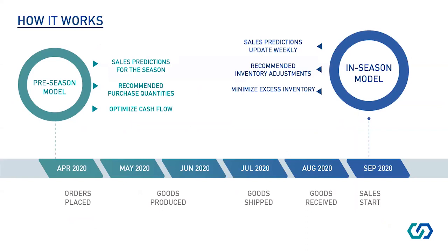Yeah, so in terms of the two models and the two sets of recommendations that we offer, here's a timeline of when those information and predictions would be offered to our customers. Given this is a supply chain timeline for the autumn-winter 2020 season, we know that if we want to start sales at the latest in September, we work back and say goods have to be received in August, shipped in July, produced April, May, and June. So really, orders need to be placed in April, which is coming up very soon. And before those orders are placed, that's the first time we give our predictions from our preseason model.